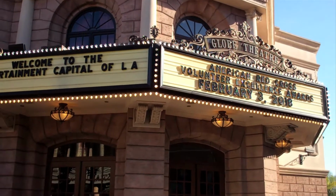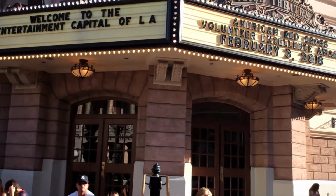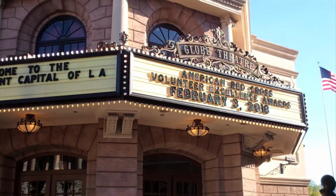Now, it's just a rumor. It's not confirmed yet, but who knows, right? I personally don't think that's going to be happening because this is a really small area, and there's not really a whole lot that's happening over here. So I don't know if that's true or not.